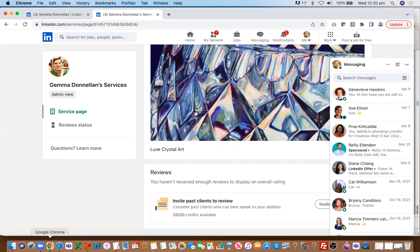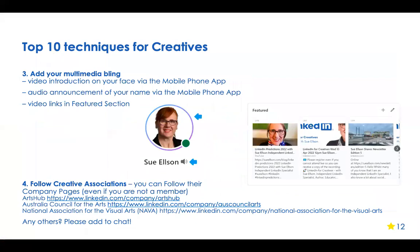Okay, so let's go back to the slides. Now, the next thing is you can add multimedia. On your mobile phone, I encourage you to put the LinkedIn app on your phone. I only did mine last night in my office, very late in the evening. Now you can see around my profile photo there's this bluey purple ring, which means that if you visit my LinkedIn profile, you can click on my face and my up to 1 minute video will appear.